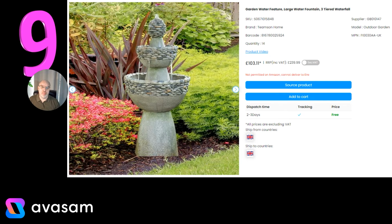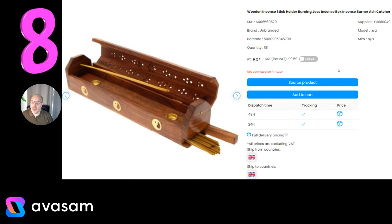Number 9 sells well on TV shopping. QVC, I think, sells similar products to this. So garden water feature. It's a 3-tiered waterfall. It comes with the pump included. I have a feeling that the pump is a 3-pin plug, so we'll need an outside socket for this to work. £103.11 and free postage from supplier 147.